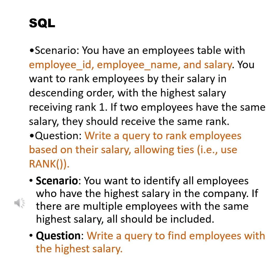SQL scenario-based question. You have an employees table with employee ID, employee name and salary. You want to rank employees by their salary in descending order, with the highest salary receiving rank 1. If two employees have the same salary, they should receive the same rank. Now the question is, write a query to rank employees based on salary allowing ties. So this uses the RANK method. The next scenario: you want to identify all employees who have the highest salary in the company. If there are multiple employees with the same highest salary, all should be included. Write a query to find employees with the highest salary.